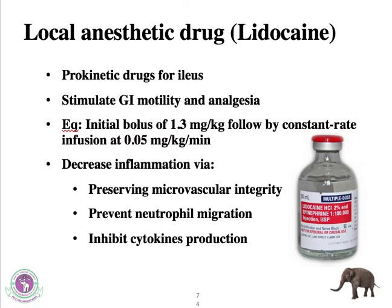The local anesthetic drug lidocaine is pretty new to the elephant field. It is a prokinetic drug for ileus. It helps stimulate GI motility and provides some analgesic effect. In equine, the initial dose is 1.3 milligram per kg, followed by a constant rate infusion of 0.05 mg per kg per minute. To be honest, I never had a case where I could use it in horses. My first experience was in elephants.